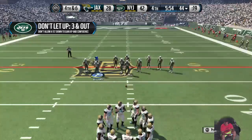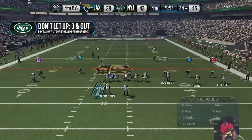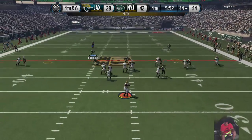They're going to go for it here on 4th and 6. The Jaguars need to get to the 50 for a first down.